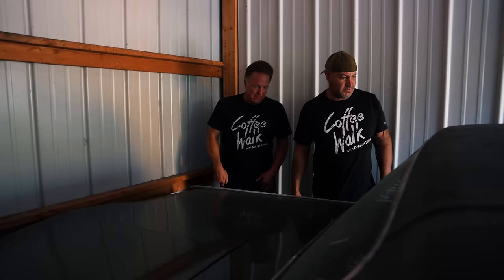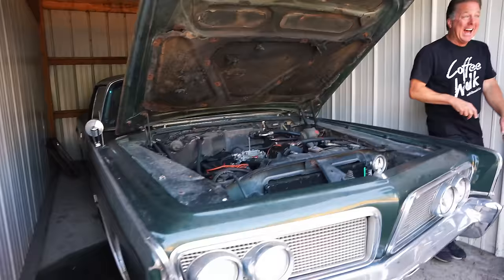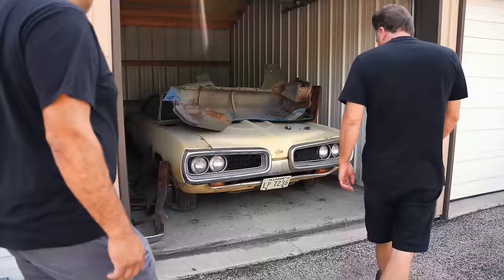Big car, look at this thing. It's as long as my Excursion, if not longer. That's heavy. It barely fits in here, look at that. It is touching the back of the building. Wow, look at this. 1979, it's been, that's crazy.